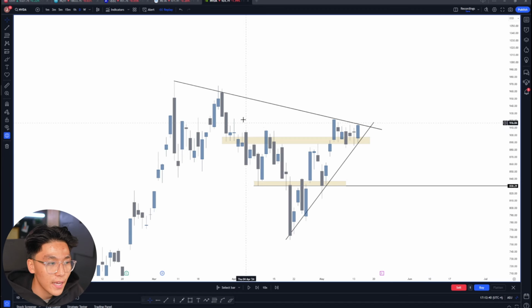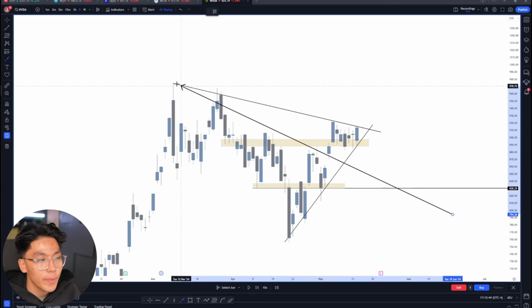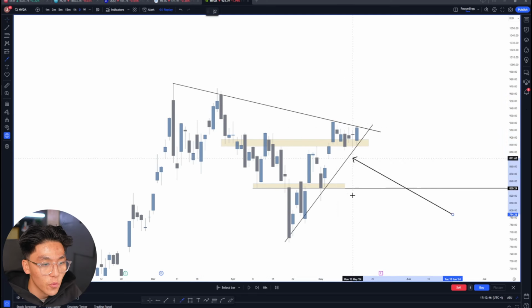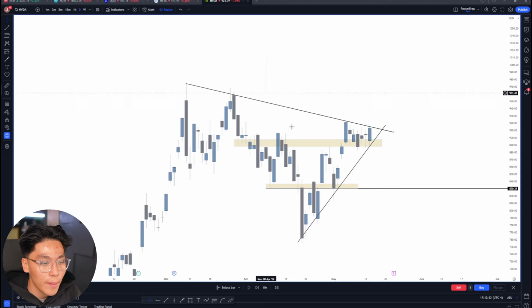And during this day, I was looking at this huge wedge that we have. You can see we're forming this pretty big wedge break, one touch, two touch, three touch, four touch. And on the bottom as well, one touch, two touch, three touch, four touch as well. So coming into this day, I was looking for a momentum move towards the upside on NVIDIA.